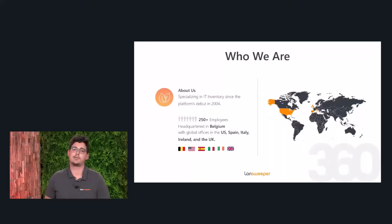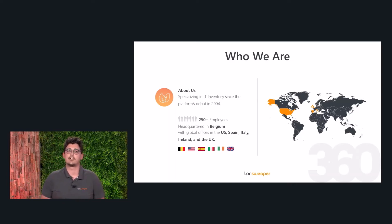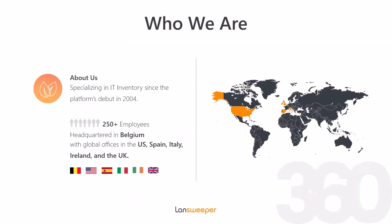But first, of course, I will go into a bit of who is Lansweeper. Some of you might already know, but we can just recap that. So Lansweeper is a Belgium HQ company, and we have close to 300 employees at this point in time with offices in US, Spain, Italy, Ireland, UK. And recently with Cloud Docket, we also added Canada.